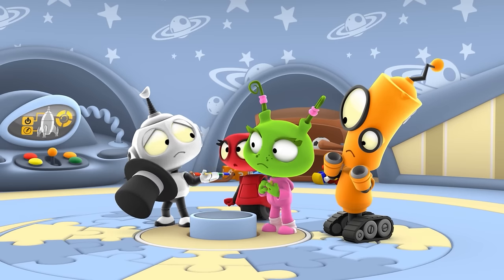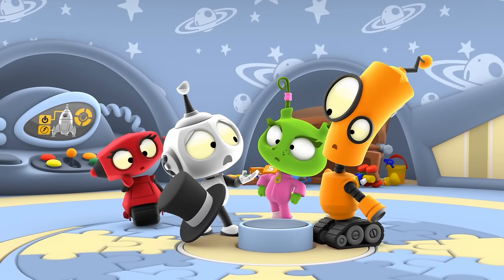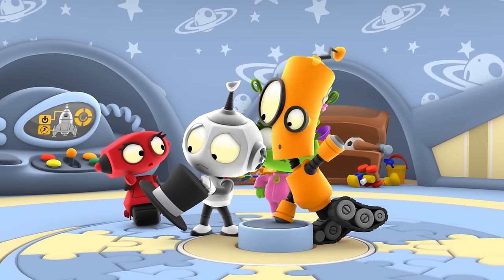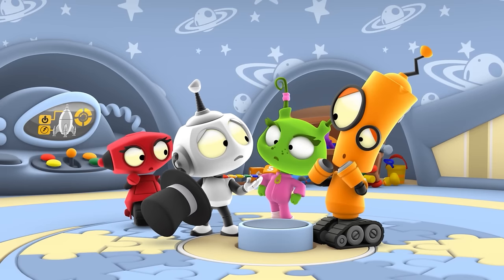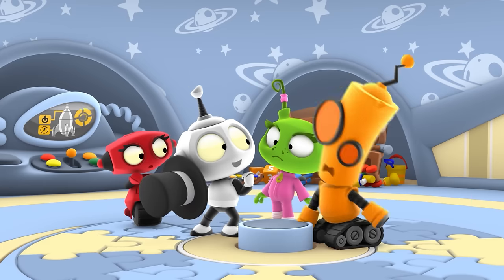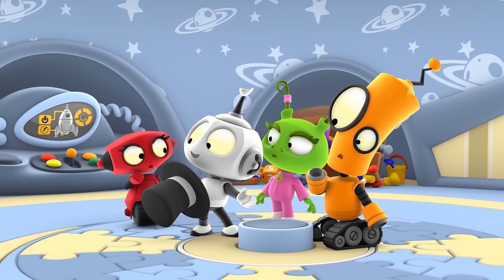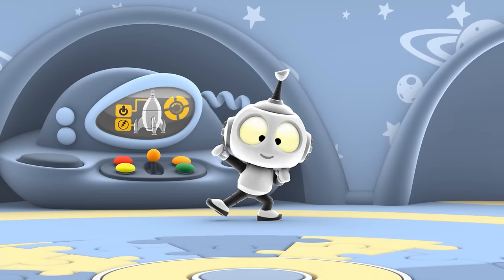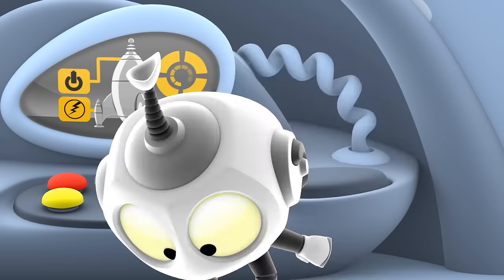I don't know. I haven't learned the trick yet. I don't know how to find Squeak. Then what can we do? Maybe we just need a different kind of magic to get Squeak back. Yes, that's it. And that sounds like a mission. You know what that means. It's time for us to pick a planet.